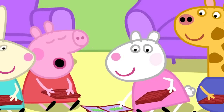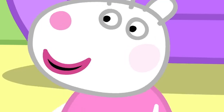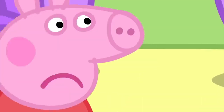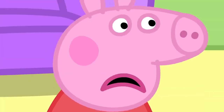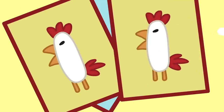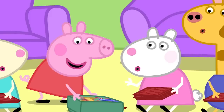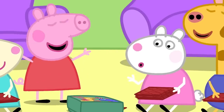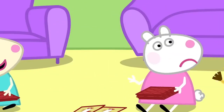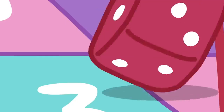Snap! Oh. Peppa is playing games with her friends. I love playing Snap. I keep winning. I just don't like Snap. Peppa would quite like to win a game. Snap! Play snakes and ladders instead. Woohoo! Snakes and ladders. But I was winning.